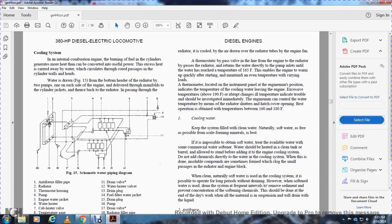Cooling system. In an internal combustion engine, the burning of the fuel in the cylinders generates more heat than is converted into useful power. The excessive heat is carried away by water circulating through the cores around the cylinder walls and heads. Water is drawn, as shown in figure 15, from the bottom of the radiator header by the two pumps, one to each side of the engine, delivered through the manifold to the cylinder jackets, and back into the radiator, passing through the radiator core with air drawn through by the engine fan.